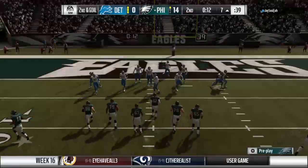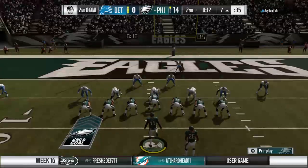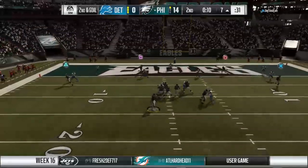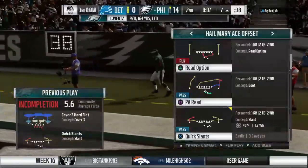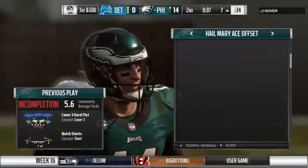Now from the 7, here's second and goal. Go, go. From the gun, it's Wentz. And that is incomplete. 7 seconds remaining. Alshon Jeffrey, the intended receiver. And it's third down.